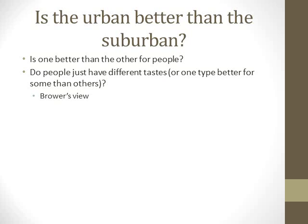So one question is, is one actually better? One possibility, and this comes from the Brouwer article, or part of his book: do people just have different tastes? So you might think that some people like cities, urban areas. Some people like suburban areas, and to each their own. As it turns out, it seems most people like suburban areas, and so that's what we're going to build more of. But sure, urban areas are fine.